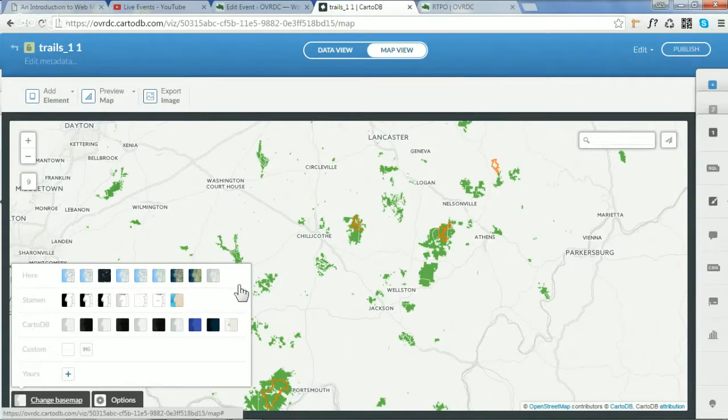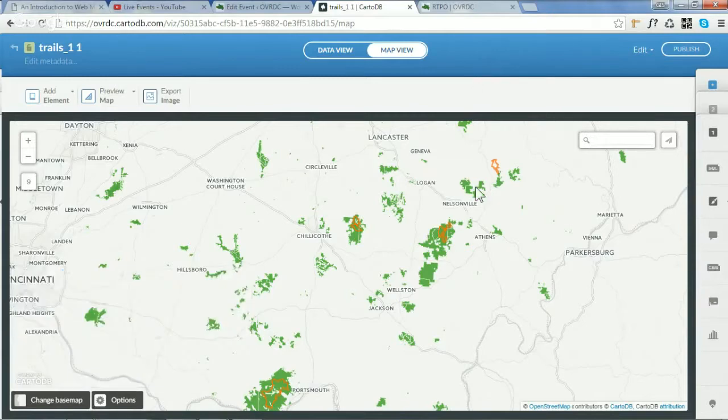Okay, so I'm going to see if I can get this thing working. So those are the different layers you brought in. The trails are in there twice. So what it does is it reworks it, so it kind of hides it moving down here.